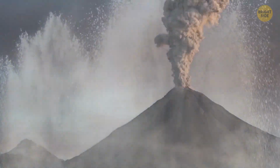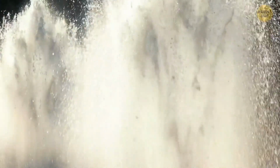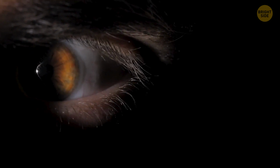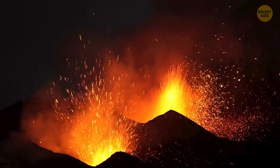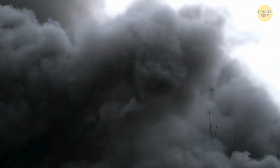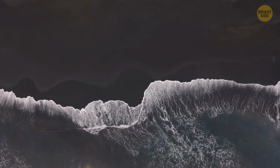Millions of gallons of water evaporate in the mouth of the volcano. Frightened, you get away from this place. For the next 3 years, the small island covered with volcanoes will be slowly emerging from the water. Every day, it'll erupt and fill the sky with black ash. When the ash settles, it'll get mixed with the water and form the shore.